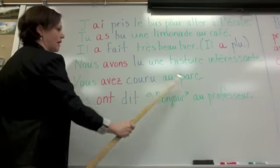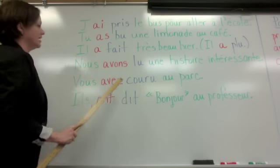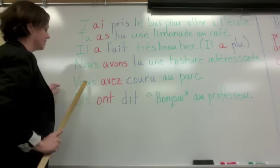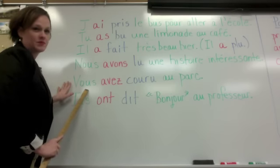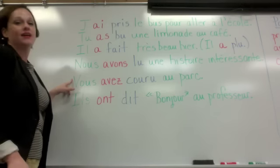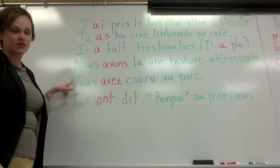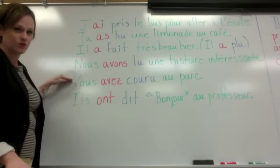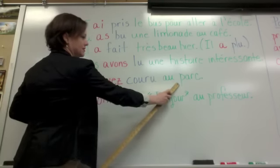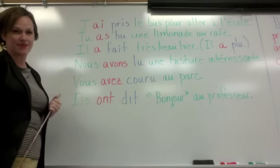Vous avez couru au parc. Do you remember what this infinitive is? Courir is the infinitive, okay? And up here, in fact, infinitive of lu is lire, to read. So, vous avez couru au parc. You, and this you can either say that vous is singular, but rather formal, or it may be used in a plural sense, okay? So just remember that vous, it just depends on the context. The context is what will tell you who vous is actually referring to. So, vous avez couru, you ran in the park or at the park. Could also mean to the park. Again, it depends on the context.